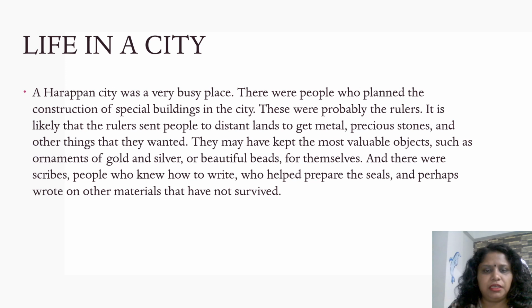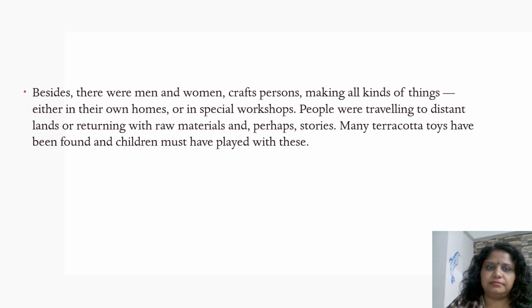people who knew how to write, to help perhaps with the seals, and perhaps wrote other material that has not survived. Besides, there were men and women craftspersons making all kinds of things, either in their own homes or special workshops. People were traveling to distant lands or returning with raw materials, perhaps with stories. Many terracotta toys have been found and children must have played with these.